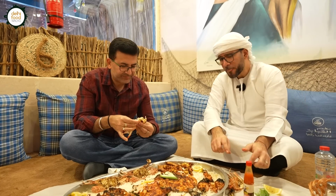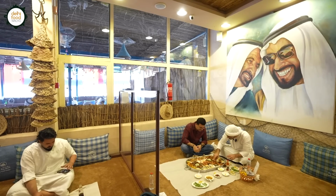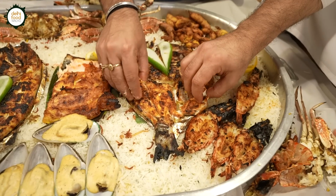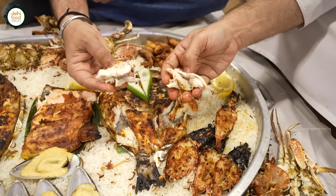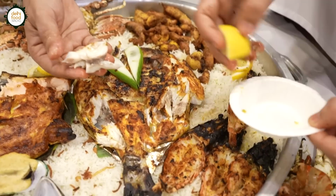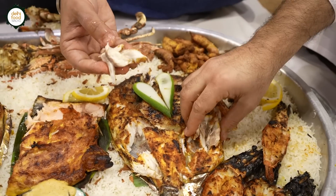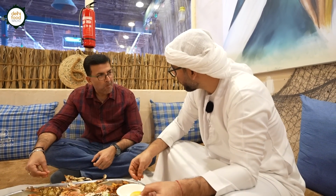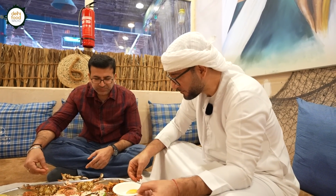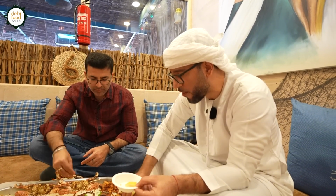And again, lightly spiced. There's a lot of meat. You see, the meat will just straight away come off. Wow. Right? And let's get some lemon. So lemon with everything. It helps everything. Great fish, huh? And really good if you just take a little bit of rice as well.